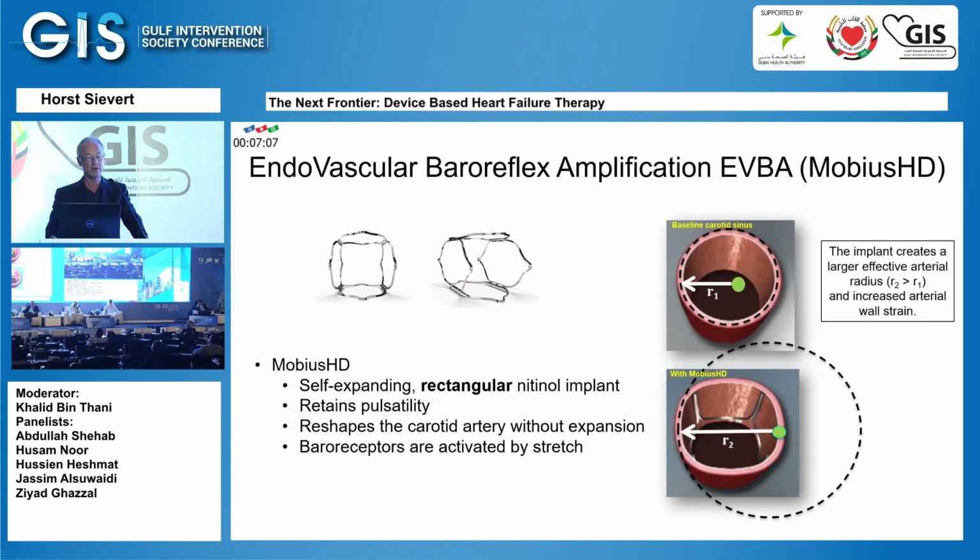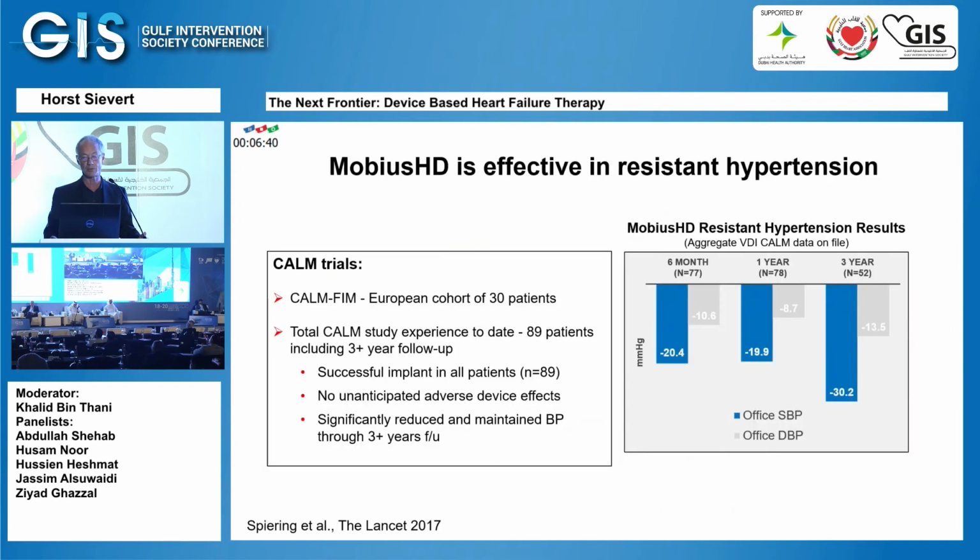What is the Mobius device? It's a self-expanding rectangular nitinol implant. It retains pulsatility of the vessel wall. It reshapes the carotid artery without expansion, and baroreceptors are activated by stretch. And you can see that the implant creates a larger effective arterial radius and increases arterial wall strain, and this stimulates the baroreflex mechanism and reduces sympathetic tone.